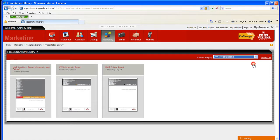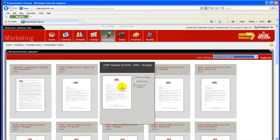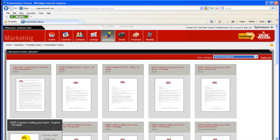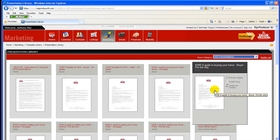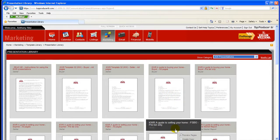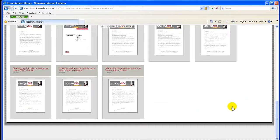So let's see, presentations, and you go in here and you've got the buyer presentation, all pages. Instruction for using seller presentation, all pages. You've got a pre-list presentation for expired listings. You've got another expired listings, buyer pre-list. So you've got seller for sale by owner pre-list, a guide to selling your home, FSBO pre-list. So many. These presentations are all here just to use.